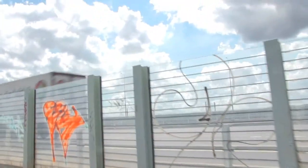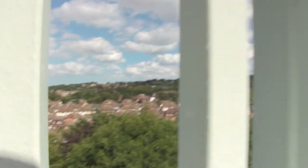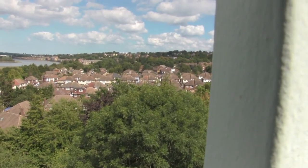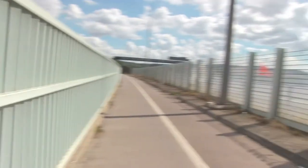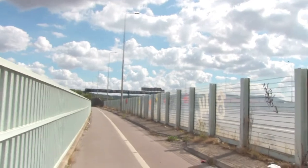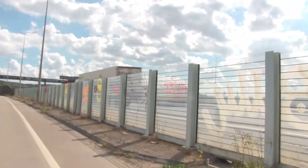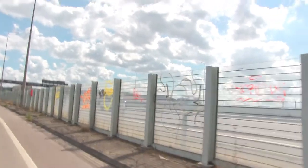So it's much quieter now because it's got these little sound deflector panels, and that will be because of the village down there. And it's quite effective, isn't it? Even standing up here, very effective. And a big truck's just gone by and they just whispered by.